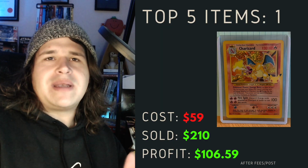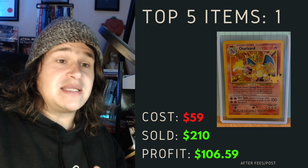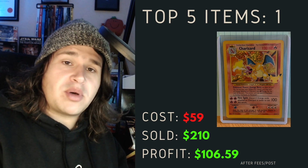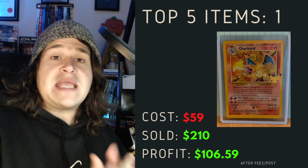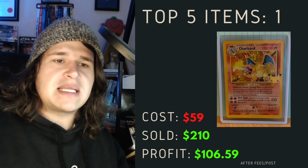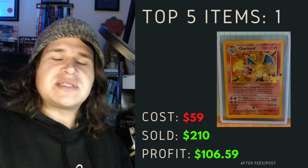So top item number one. Now this one is a Charizard from the 25th Celebrations set of Pokemon, the trading card game. The reason it cost me $59 is I purchased one of the collector boxes which came with the figurine of Fat Pikachu. I had some discounts and I pulled this card. This is the second time I've pulled this card, so I wasn't going to keep it, I was going to sell it. So I sold it for $210, including postage. And after fees, I profited $106. It actually paid off pretty good on this one.